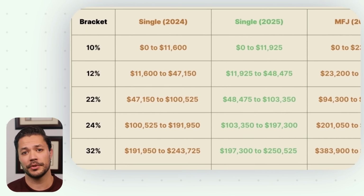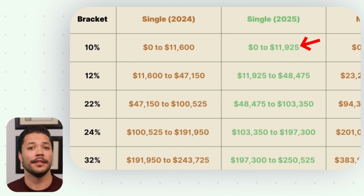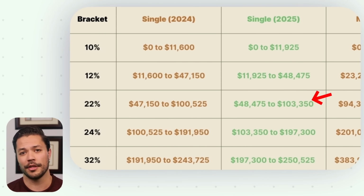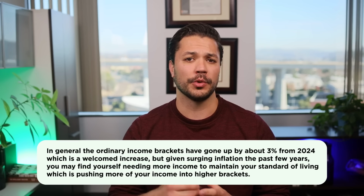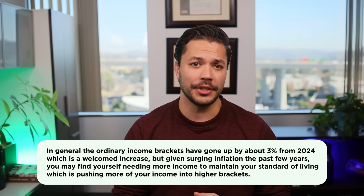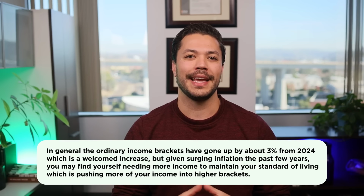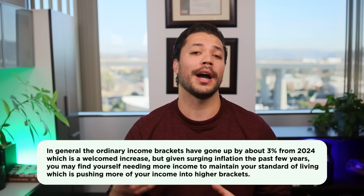And as you'll see, the 10% bracket moves to taxable income up to $11,925, the 12% bracket for income up to $48,475, and the 22% bracket for income up to $103,350. So in general, the ordinary income brackets have gone up by about 3% from 24, which is a welcomed increase, but given surging inflation the past few years, you may find yourself needing more income to maintain your standard of living, which is pushing more of your income into higher brackets.